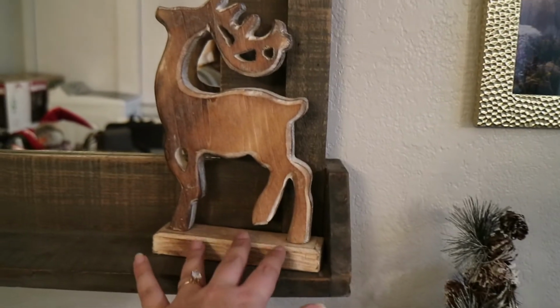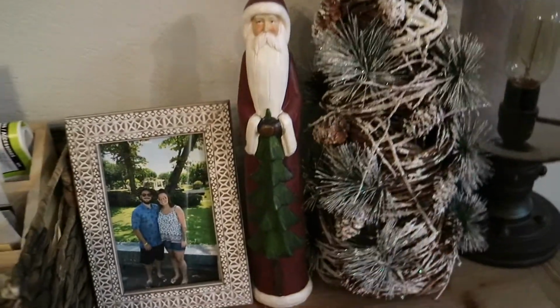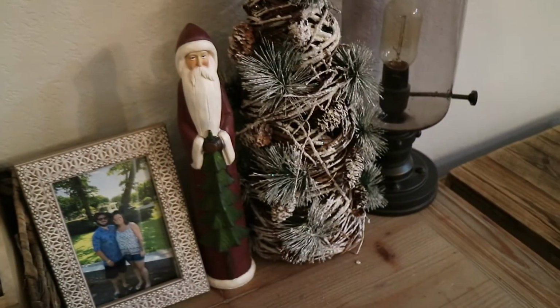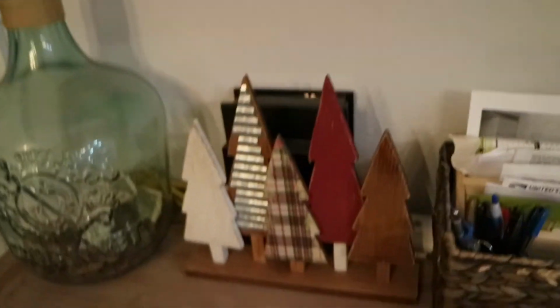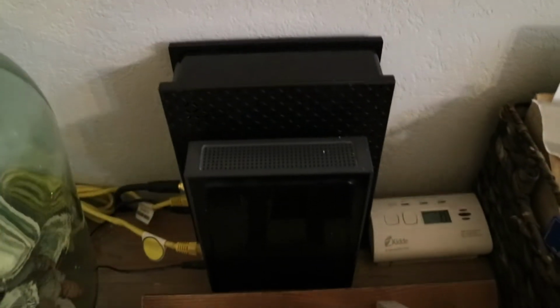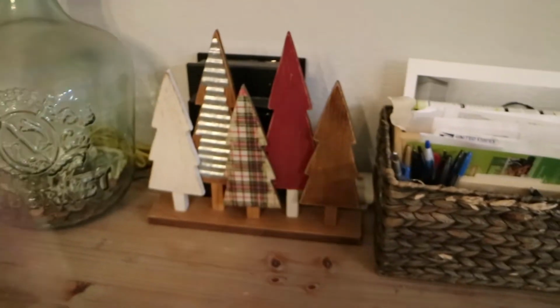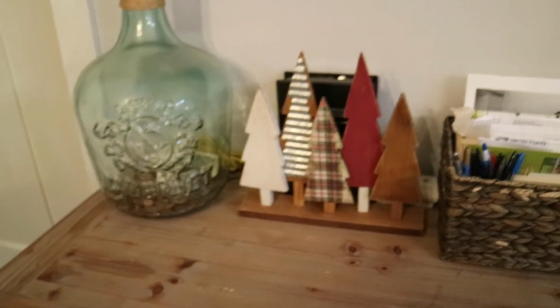And then this little wooden reindeer is so cute. This little Santa with this tree. I love these two together. I've always put them together since we got them, and I actually used to put it on this table in our old house as well. And then this is our Wi-Fi and stuff like that, so I just put these trees in front of it to make it cuter and distract from the big black boxes. So I feel like that's really cute.